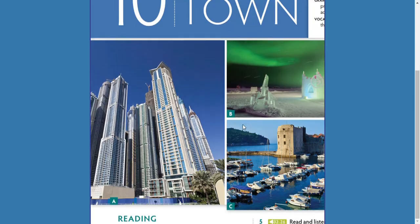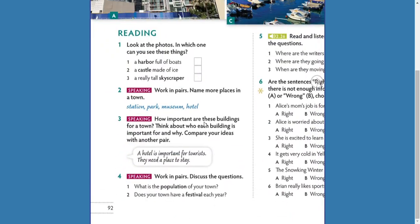Let's see. Number three. Speaking. We continue with speaking time. How important are these buildings for a town? Think about who each building is important for and why. Compare your ideas.